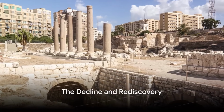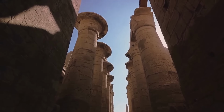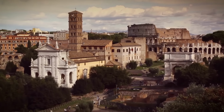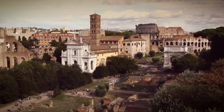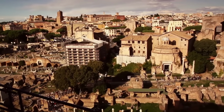The decline of this great city was a slow and gradual process, its grandeur fading under the weight of time and changing hands of power. When Rome took over Egypt around the 1st century BC, Alexandria's star began to wane. The Romans, with their own bustling capital and cultural centers, didn't prioritize Alexandria's upkeep, and the city's importance as a hub of learning and culture began to diminish.